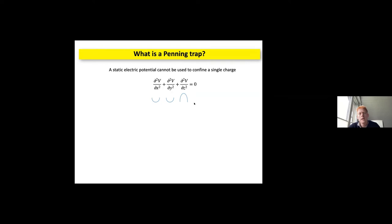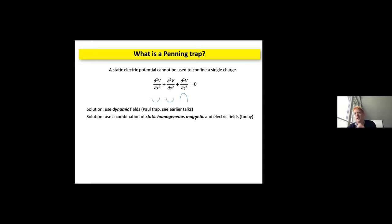And there are two ways that you can think of to solve this problem. The one that you've probably dealt with up till now in these lectures is to use dynamic fields, and that's called a Paul trap. I think that's probably been the basis for every talk that you've seen so far. The solution that I'm going to talk to you about today is different, in that we come with static fields. So static electric fields, which will suffer from the Laplace's equation problem, but we supplement that with a homogeneous magnetic field and thus provide the full trapping.